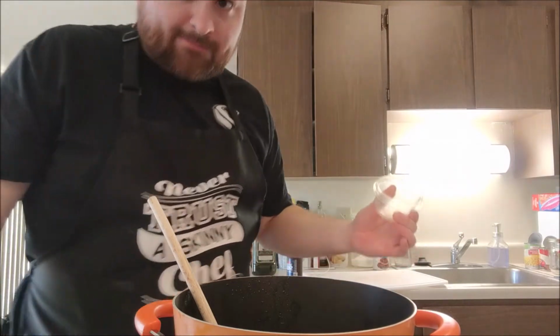And my burner went out. This is why I want to get my own house, so I have my own stove, so I have burners that don't just stop working when moving the wrong way. Hashtag first world problems.